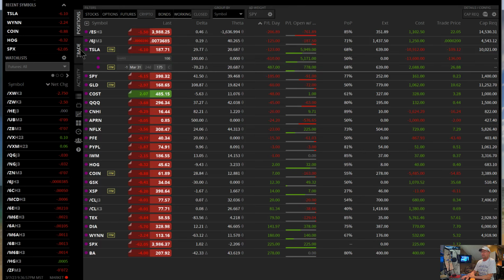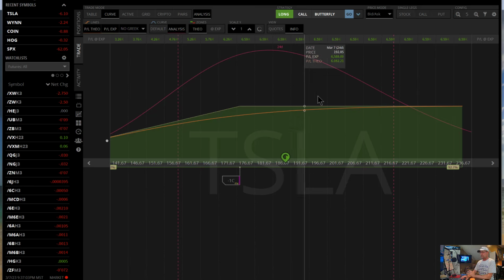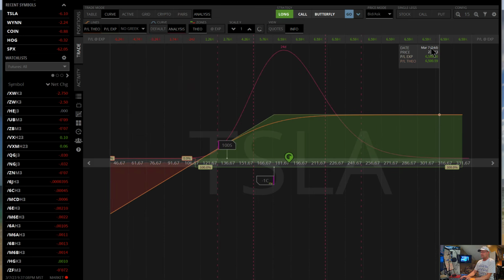Now you say, well, what if Tesla goes down? Well, this is where the Sharpe ratio comes into play. This is where we start to really see the advantage of selling an in-the-money cover. So very quickly, I know this is rudimentary, but there's only 3 things that a stock can ever do, and that is go up, go down, or stay the same.